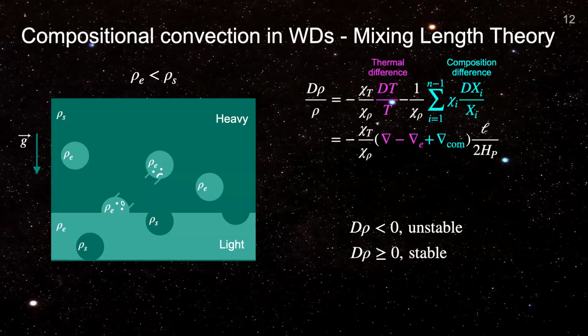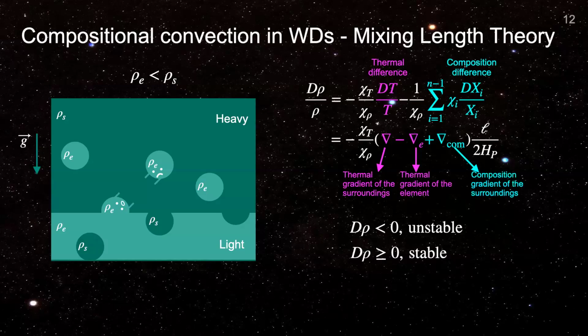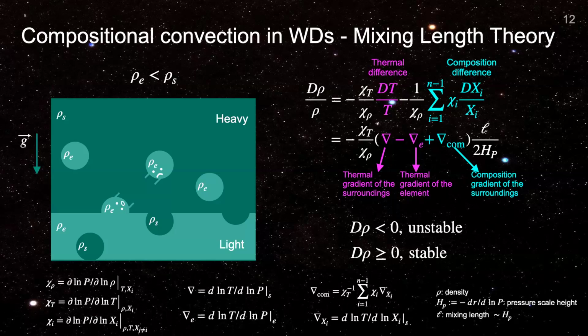So we can drive this density contrast in stars by a thermal difference and a composition difference. So we usually use these nabla gradients that define the thermal gradients of the surrounding and the thermal gradient of the fluid elements. To describe the convection, we usually use this theory: we take a bubble of the fluid which is less dense, and it will start to rise. So we have the thermal gradient of the element and the composition gradients of the surroundings. In this case, we assume that the bubble itself doesn't exchange composition as it rises. It only will change composition when it mixes at a mixing length, a characteristic length scale, which is similar to the pressure scale height. So this is why we also use these gradients in terms of the pressure.